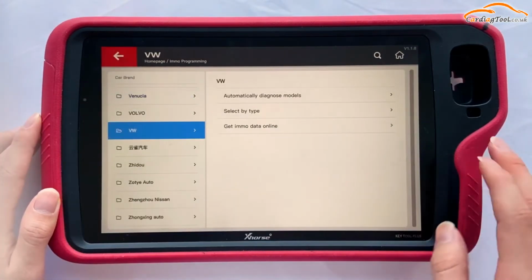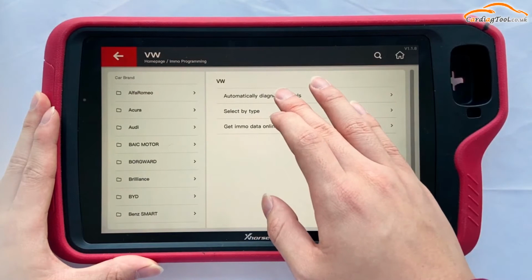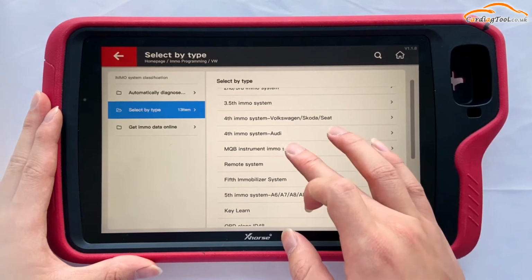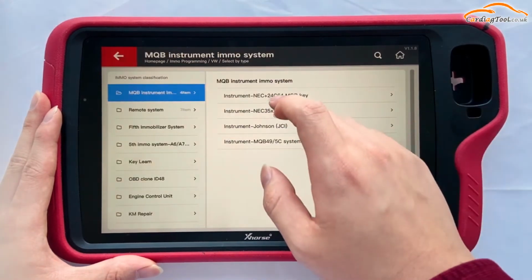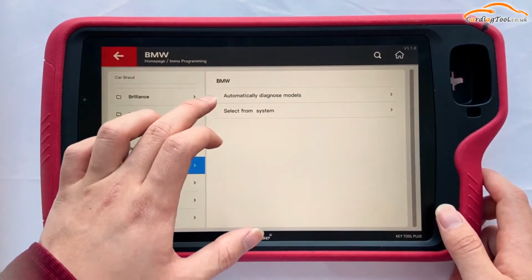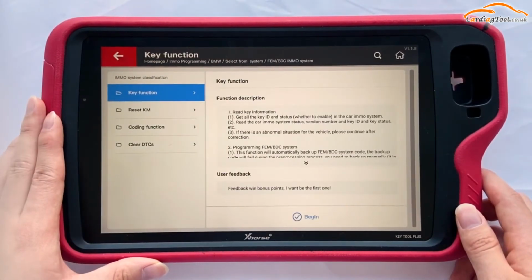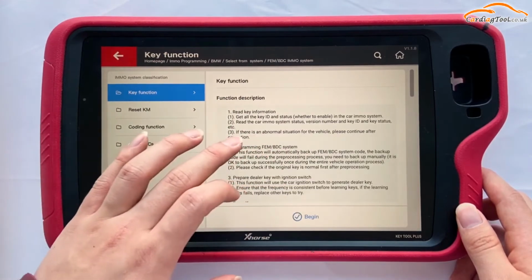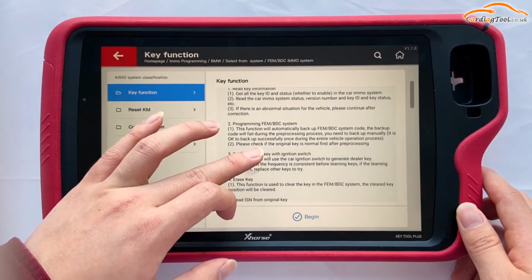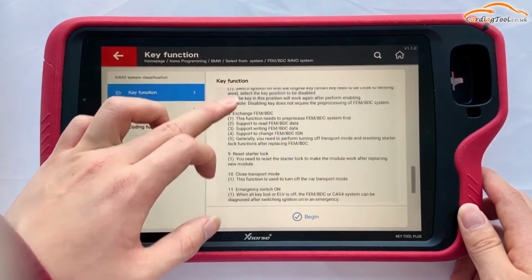So let's access Volkswagen. You can still choose other car brands on the left menu. We select by type to see different car models and operations. Choose MQB system. Now it supports adding keys for MQB49 system. Next, let's check BMW. Select from System, we choose Class 4, Access Key Function menu. Before you program the key, you can check the key function first. It tells you the steps about programming: prepare dealer key, erase key, read ISN, enable key, etc.